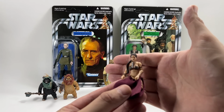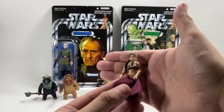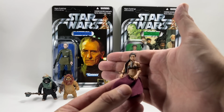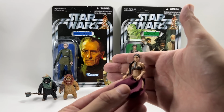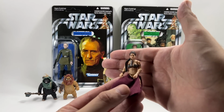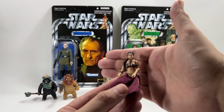Because I'm wondering what else they could do to this figure. Of course they could improve on the head sculpt, for example, on this one. They could make that a little bit better in terms of the likeness. But in terms of the figure, I think it really does everything it needs to do. The soft goods are good, it looks good sat on Jabba's throne. I don't really think this one needs to be overhauled particularly.